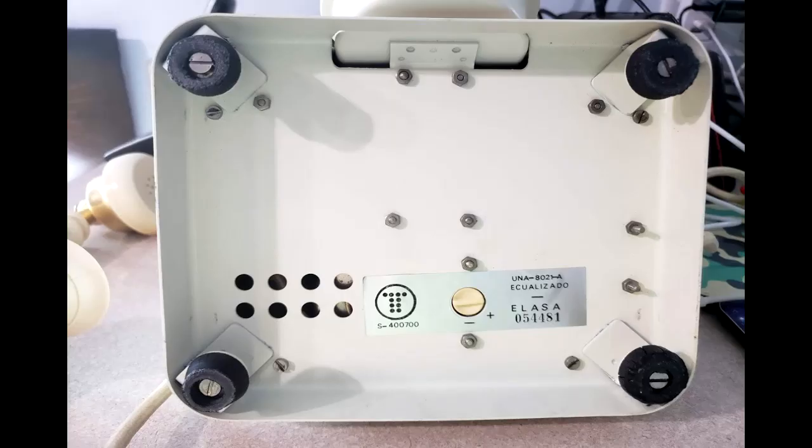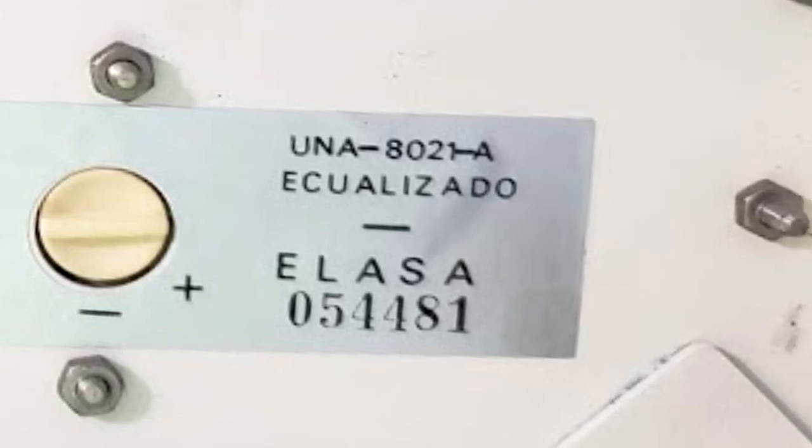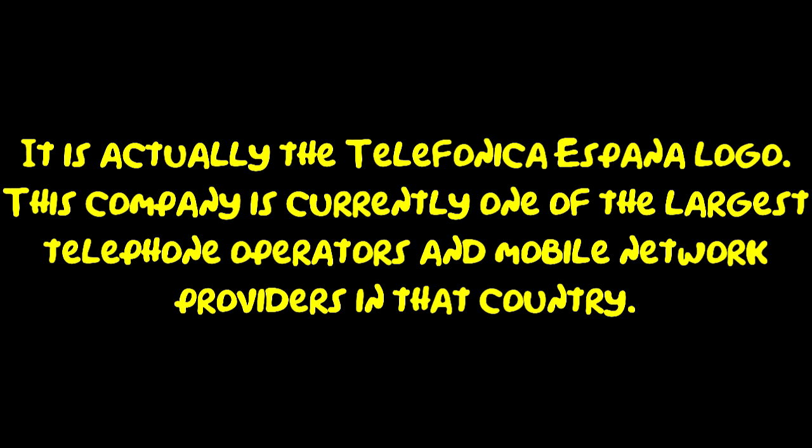So with that being said, let's look at the bottom of the base. There's the volume knob I was talking about earlier. There's the speaker where you can see one of the bells, and over here there's model information. Excuse me, is that the British Telecom logo? I thought this was Spanish!